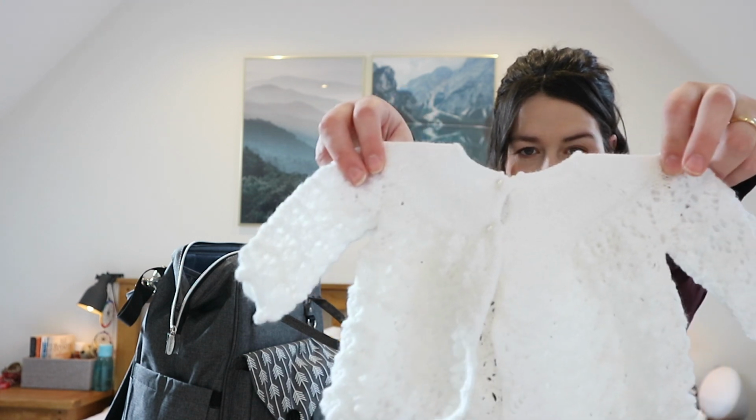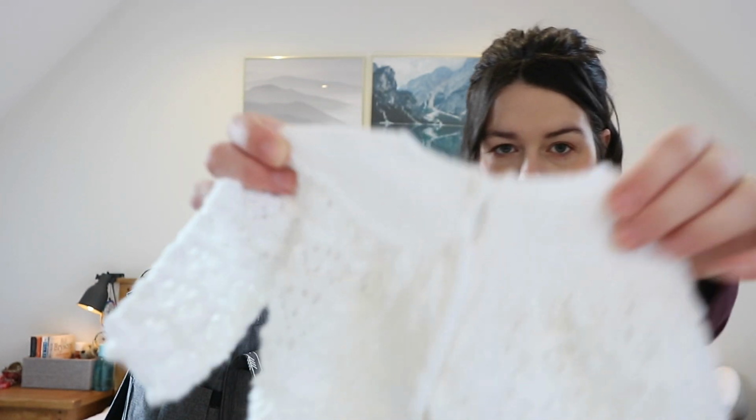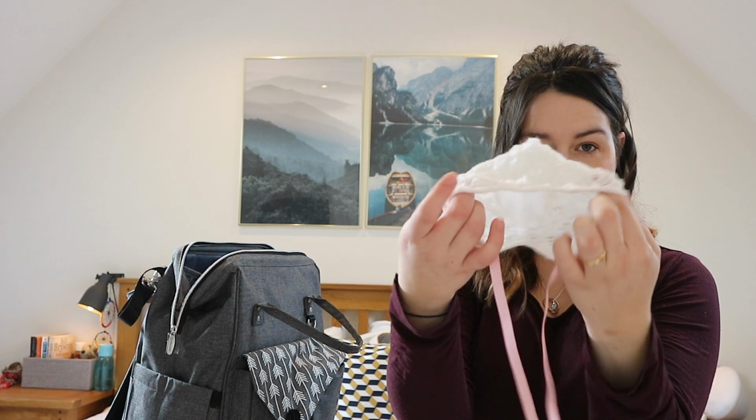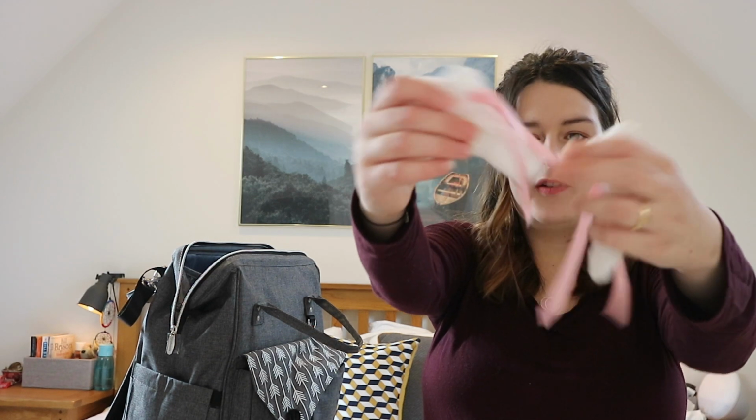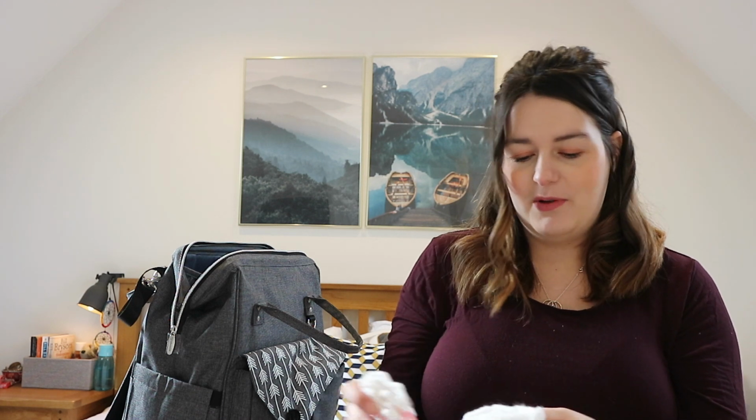Then the last little bits are over the top of those leggings. This is the going home outfit. We've got a little cardigan knitted by my grandma with little pearl buttons, if you can see those, which has a matching hat with pink ribbons and little matching boots. I'm fully aware that these bootie sock things will probably fall off and go everywhere, but we wanted something special to go home in, and what's more special than something knitted by your grandma, who's going to be the baby's great grandma.